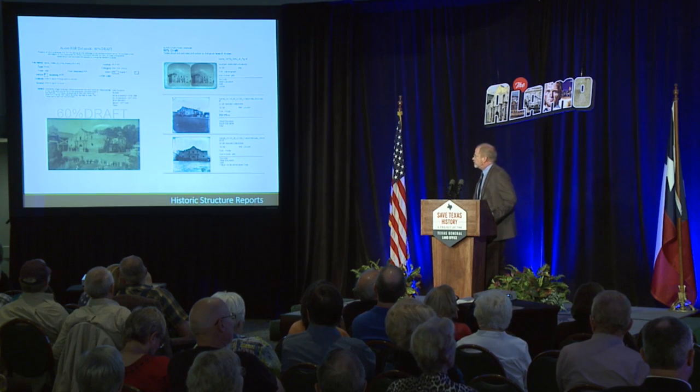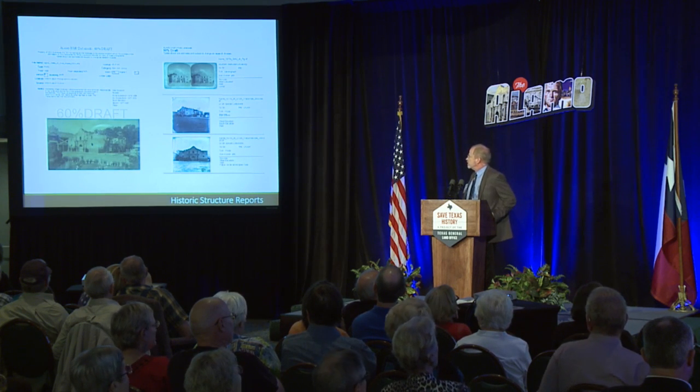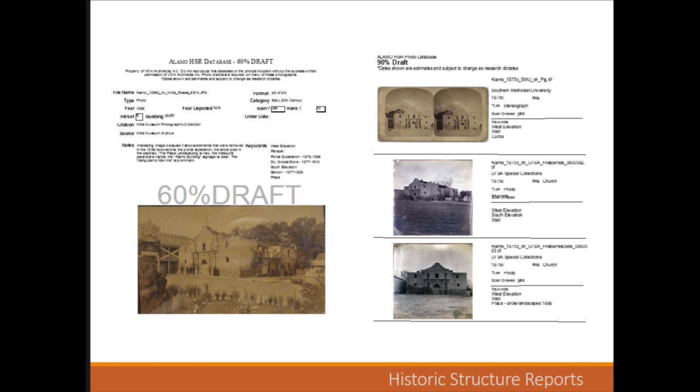But as part of our project, we're trying to compile all of those photographs and put them into some sort of sequential order into a database that can be used by the GLO to make planning decisions. And this is two different formats, an abbreviated format and an extended format of what that database would look like.